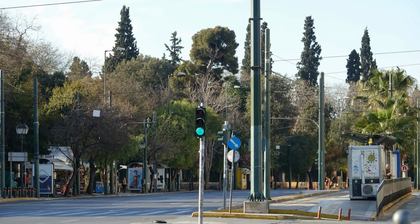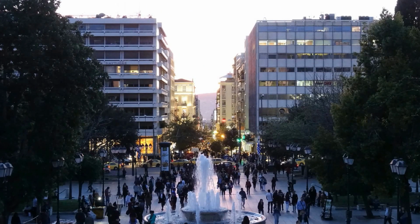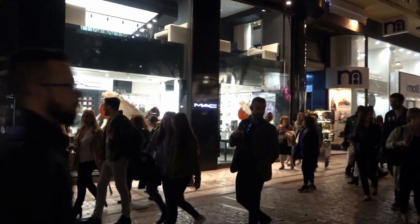Now turn and face west. That's downhill. At the bottom of Syntagma Square stretches the traffic-free shopping street called Ermou Street. This runs alongside the Plaka neighborhood heading to Monastiraki Square. We'll head that way soon.